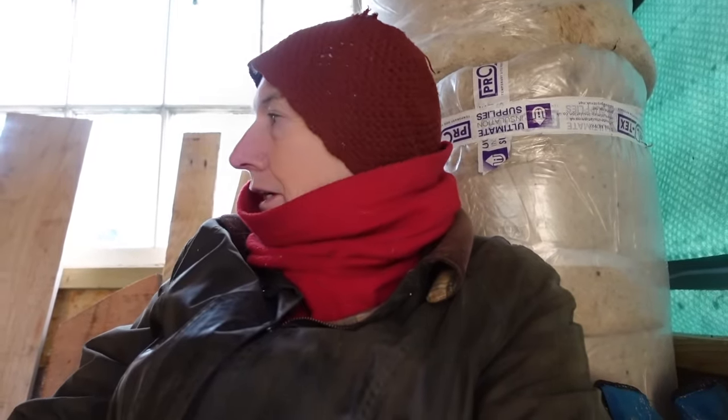We're also going to have electricity in here at some point, we haven't organised that yet, and we're also going to have some form of lighting in here. It doesn't need to be much, the windows provide lighting, but in the evening it would be nice to have lighting.